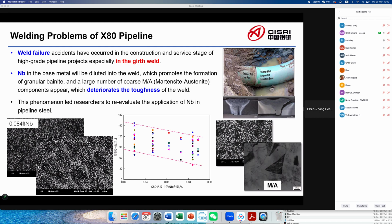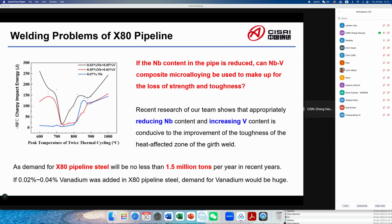As can be seen in the middle figure, with the increase of niobium content in the base metal, the low temperature toughness of the weld decreases. This phenomenon leads researchers to reevaluate the application of niobium in pipeline steel. Recent research results of our team show that appropriately reducing niobium content and increasing vanadium content is conducive to improving the toughness of the heat-affected zone of the girth weld, as shown in the figure on the left.